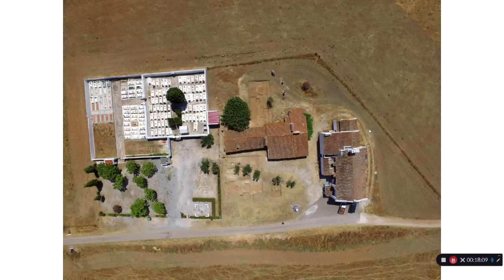That's the building in the middle of the frame. On the left-hand side is a modern cemetery, and on the right side is a 16th to 17th century church that gives the site its name. You can see where we've excavated from this aerial photograph down south of the house in the center.